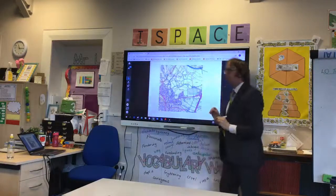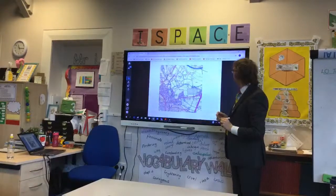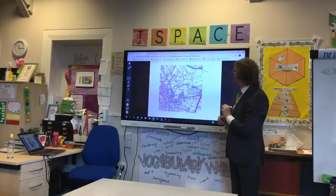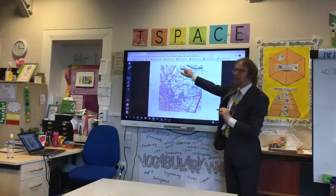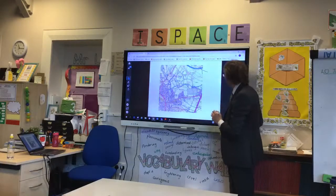What do you think that blue line could be? A railway? A railway? I disagree. What else might it be? A river. Could be a river, but rivers don't usually run in with nice, neat lines with a gap in the middle, do they? A motorway. Could be a motorway. Let's look at that one in more detail.